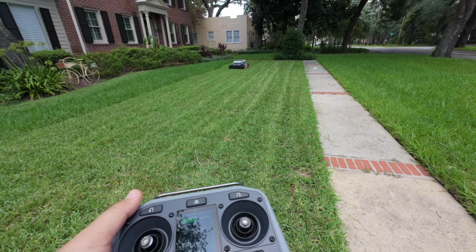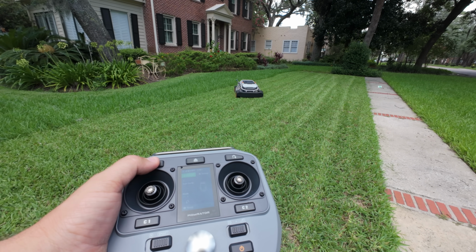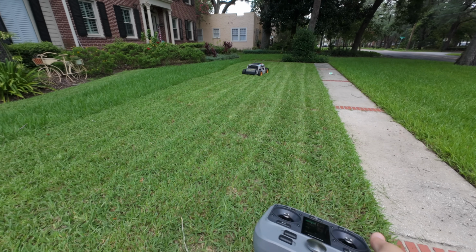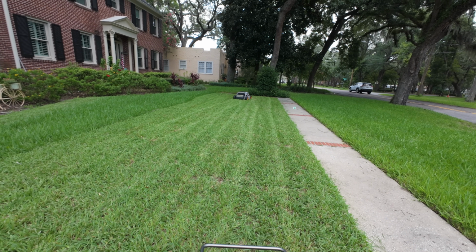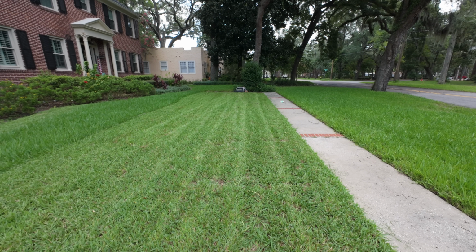So you could essentially use the cruise control and then spin it in place and back the other direction. How great is that? I'm not touching any buttons, and it'll stop automatically because it sees the bush up there.